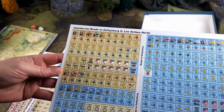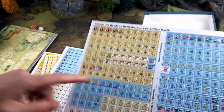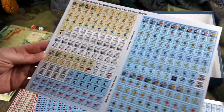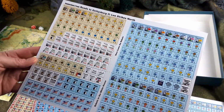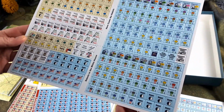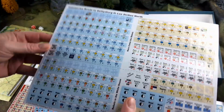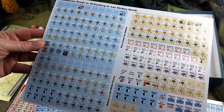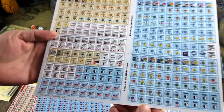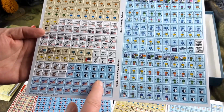Really excited to play this game. In fact, I know I said I was probably going to put this off till next year, but I think I'm going to jump into this after I get Cedar Mountain played, which will take maybe a couple weeks, going at my rate. Very nice indeed. Look at that. I like the counters, and I like how they're organized on the sheets, so you can organize your counters into your little trays and zip-lock bags, however you organize them.